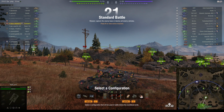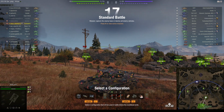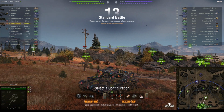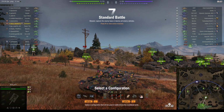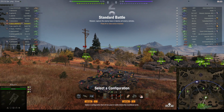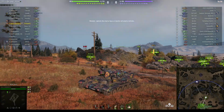This is the Tier 6 British Premium Medium, the Cromwell B. It's sitting on the south spawn of Tundra, and it's under the command of Ghost 608 of the RDDTZ clan. Now you may know Ghost 608 under another name, RNG as Toxis. Yes, he has supplied a lot of replays to us in the past, and he's a very good player. Game on!